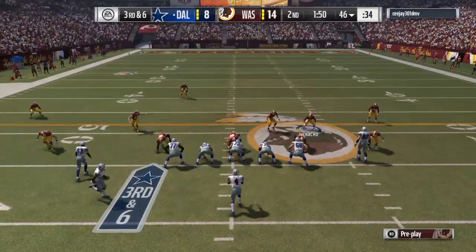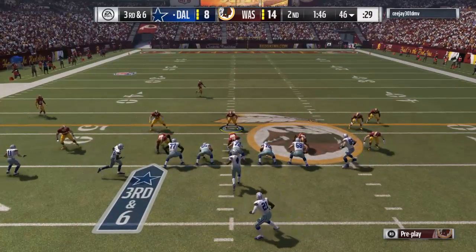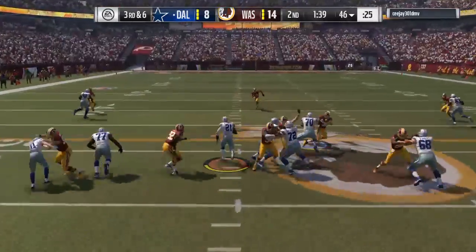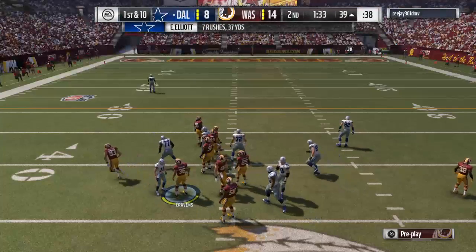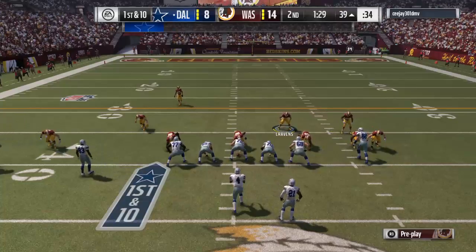And they're going to speed things up here. Here we go. Flip round. Flip round. Here we go. On 3rd down, Elliott. And he's got the first before he's brought down at the 39-yard line. It's a pickup of 15 and a fresh set of downs.